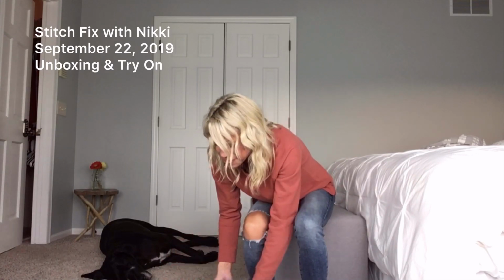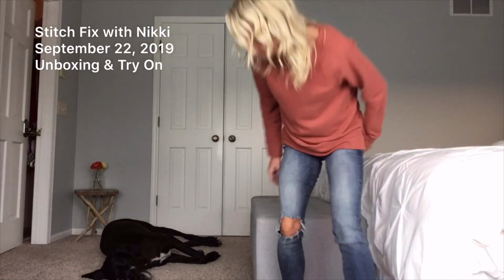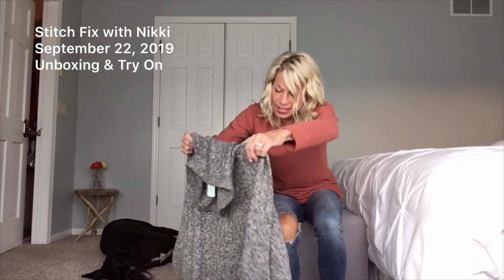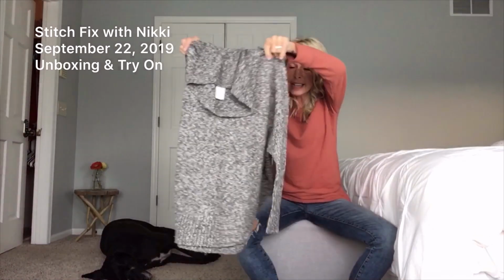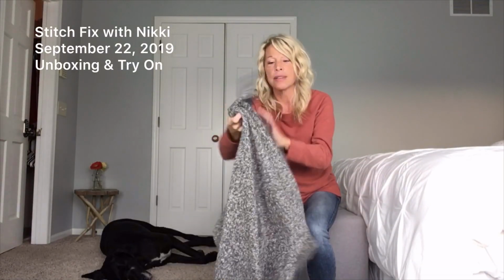Oh, cozy. Okay, so I did peek online, so this is not new. This is I think made by Leo and Nicole. It is the Zaryn Cotton Blend Poncho Pullover in gray, size extra small. So I have seen this one and I've actually seen it on a few other people.